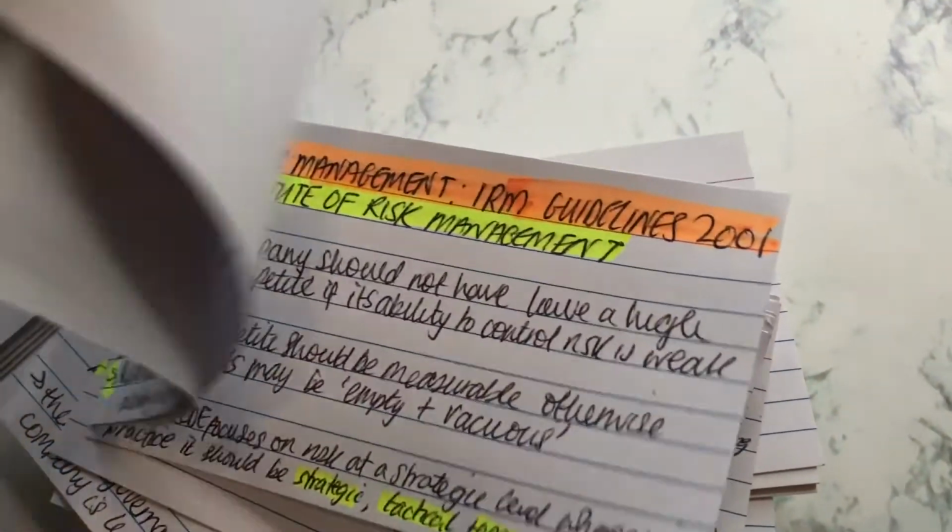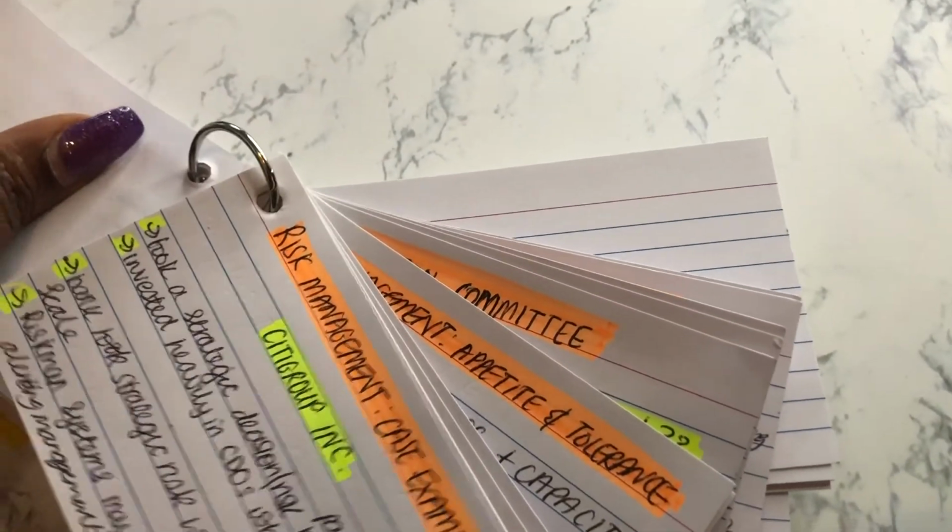Put short notes of everything that you need to know in these little flashcards and just keep memorizing them. Use them as like reference points. Basically, I'm learning about corporate governance, so the law, or it's not really the law, but the code is what I need to know at the back of my mind in every question that I write.